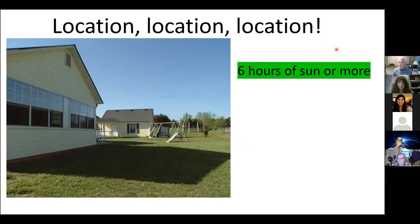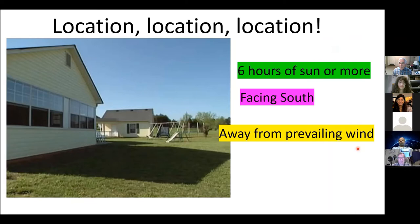You want at least 6 hours of sun for a pollinator garden. And to do that, the best place is to have it facing south. Southeast, south, southwest are all fine. And if you have a lot of wind in your property, keep them away from the prevailing wind because the butterflies and the bees aren't very good in wind.